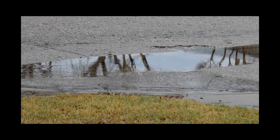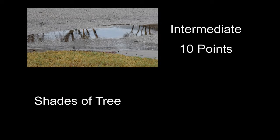There's varying textures in the image which create interest, so the textures between the grass, the cement, and the water are interesting. However, I wish that there was a line or some sort of shape that would lead us into the composition from the bottom of the frame and also from the top of the frame, because those areas start to get a bit static.